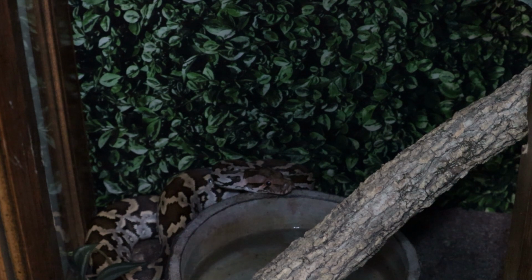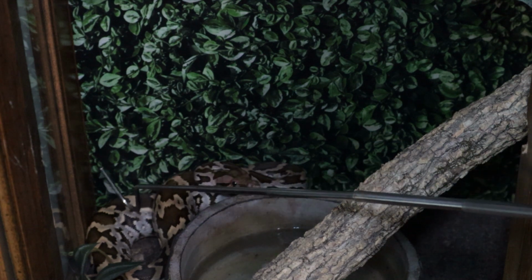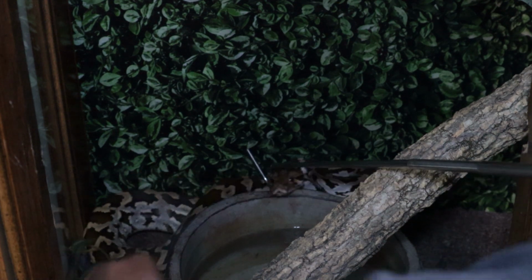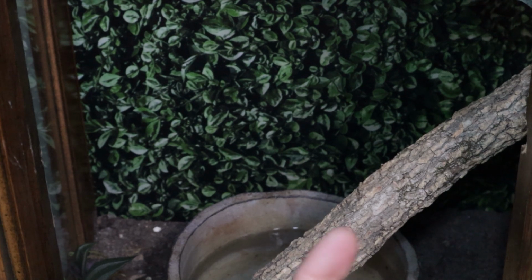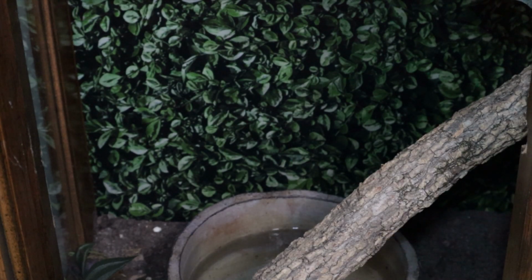So we're going to reach over and we're going to grab the snake hook. And we're going to use this just to kind of guide his head a little bit because I don't want to leave him alone after doing this. We really want to reach in. Get him out. There we go. There we go, bud. Let me back this camera up.